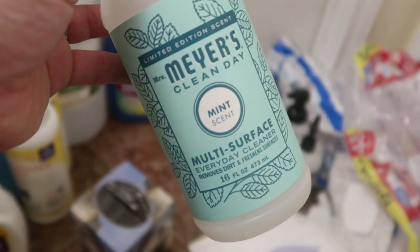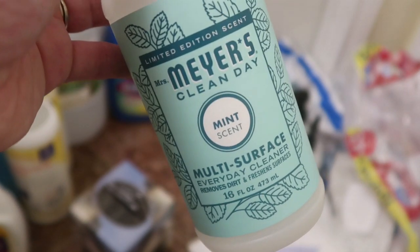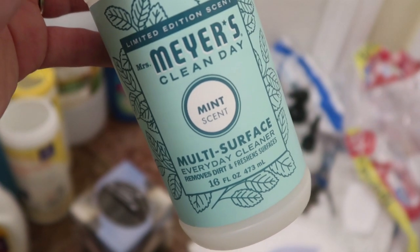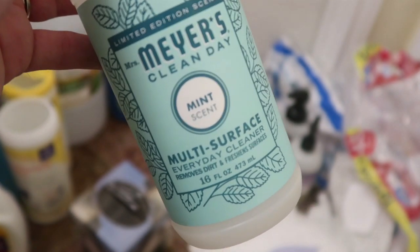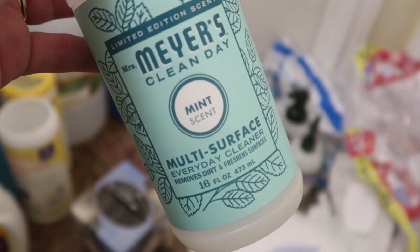So here's more of those everyday cleaner kind of sprays that I like. This is the Mrs. Meyer's Clean Day in the mint scent. I absolutely love this stuff. I get this stuff from Grove. This is part of their spring line and I just love it. I think it does such a good job of cleaning.